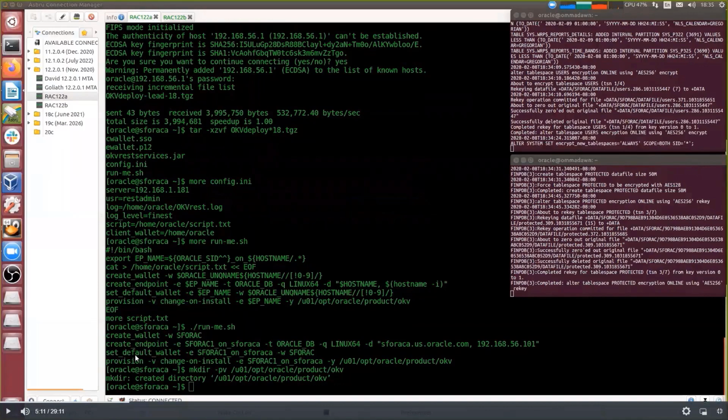Right? We have a 2-node rack system. We will have 2 endpoints, but only 1 wallet, which means that both instances have access to the same key material that is stored in that 1 wallet. And the provision command does 3 things. It configures the OKV client, it downloads the OKV client, and it installs the OKV client. So after that, you're done. You just run the script.